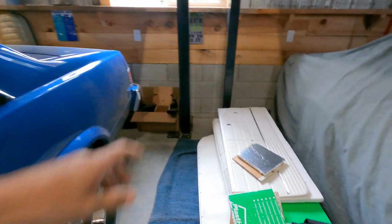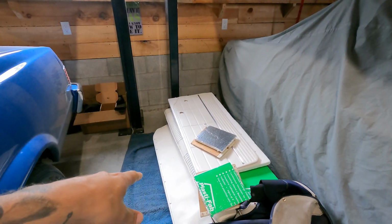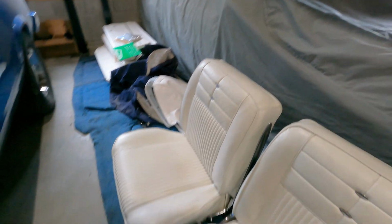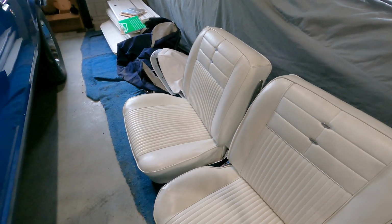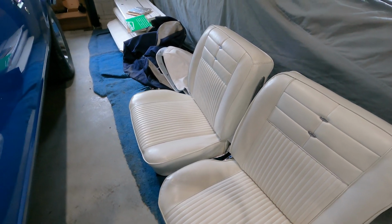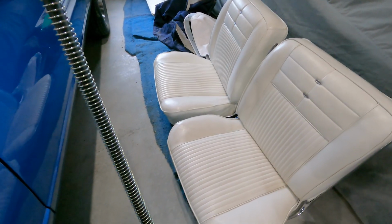So this is interior stuff for the '64 Coupe. Door panels, that's a convertible back seat that won't fit in mine, but I've ordered the back seat for it. I'll show you guys the '64 Coupe and what's going on with that. Lots of progress there. These are '63 seats, but they are going in the '64 Coupe. They're all recovered and nice and everything. Jim DL did them, and they look quite nice.